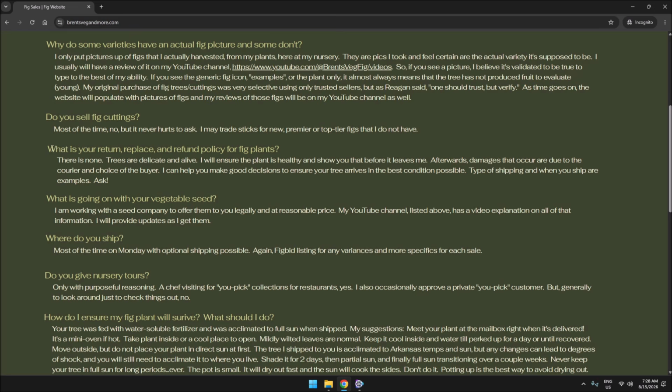And that kind of brings you right into what is your return, replace, and refund policy for plants. It says here there is none. That's because when the plant leaves me, it's going to be healthy, or I'm not going to ship it at all. Once it leaves me, once I take it to the UPS Store or USPS picks it up or what have you, there's nothing I can do about it.